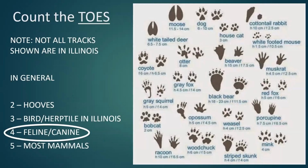First thing I want to do is count the toes. Now, I've got to lay out the caveat that not all these tracks you're going to find in Illinois. If you find a moose track out there, definitely let me know, because that shouldn't be there. That's probably just tracks doing weird things in the soft mud or snow that melts. Something that's a very normal deer track out in the sun, a snowy track for a day, you come in the next day and you might swear it is a moose track. So remember that the substrate, the landscape out there can do some funny things. But first thing we're doing, counting the toes.